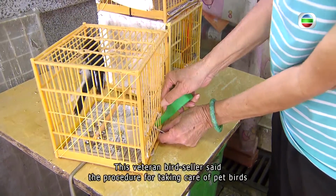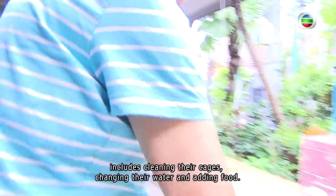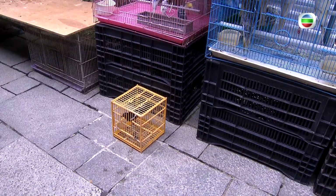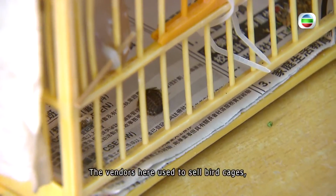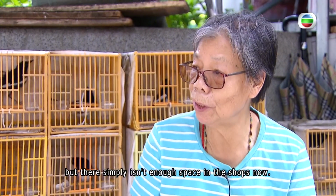This veteran bird seller said the procedure for taking care of pet birds includes cleaning their cages, changing their water, and adding food. These are the first steps for the day. Next, slowly bring out the birds for sale. The vendors here used to sell bird cages, but there simply isn't enough space in the shops now.